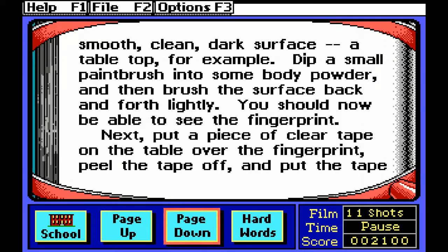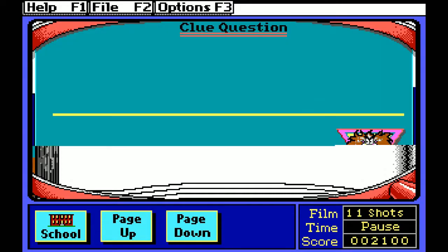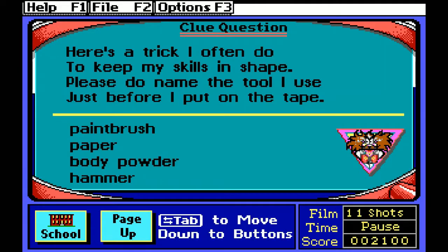Next, put a piece of clear tape on the table over the fingerprint. Peel the tape off and put the tape on a piece of black paper. Instant detective. Now you can help solve a crime. Here's a trick I often do to keep my skills in shape. Please name the tool I use just before I put on the tape.